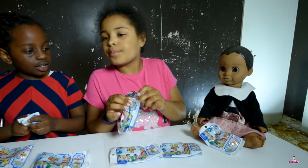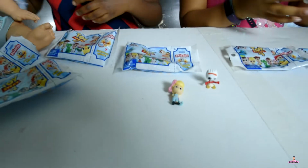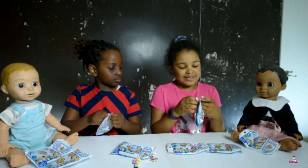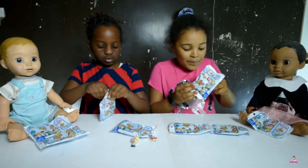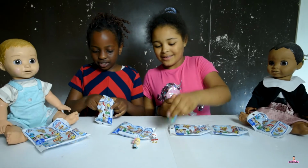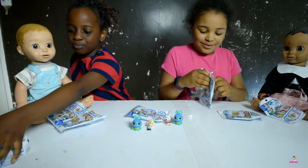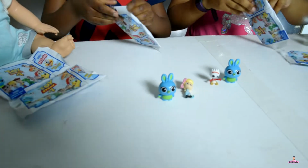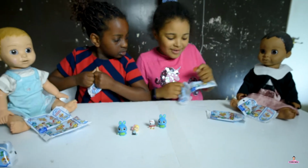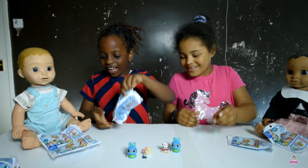Yeah, Little Bo Peep! She's called Little Bo Peep. And they show the characters they can collect, and there's 12. They don't say her name, but that's sad because there's new people. I got Bunny! I really want that one. Oh, we got a duplicate. I got Wendy! I feel okay with the name.